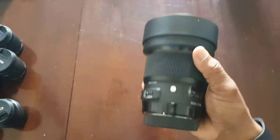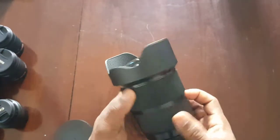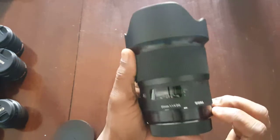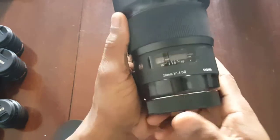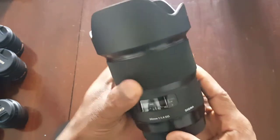Now this is the holy grail. I'm sorry, this thing is the holy grail. This is the Sigma 20 millimeter f1.4. Yes, this is the Sigma. Here you go, 20 millimeter f1.4.